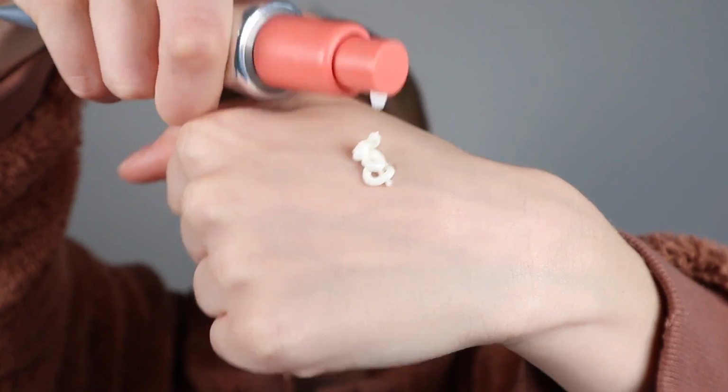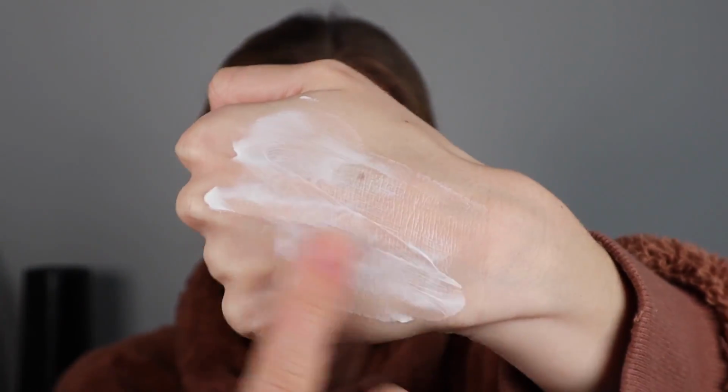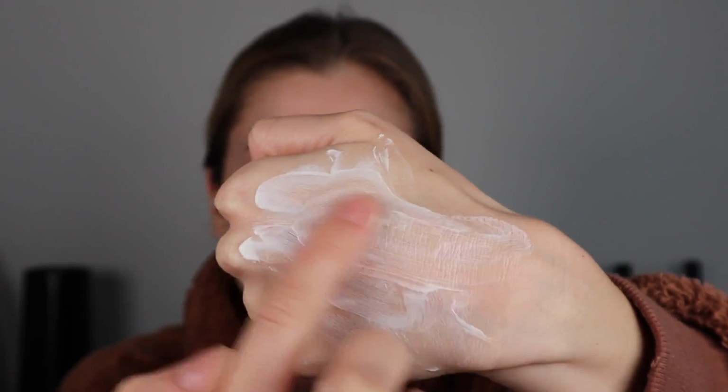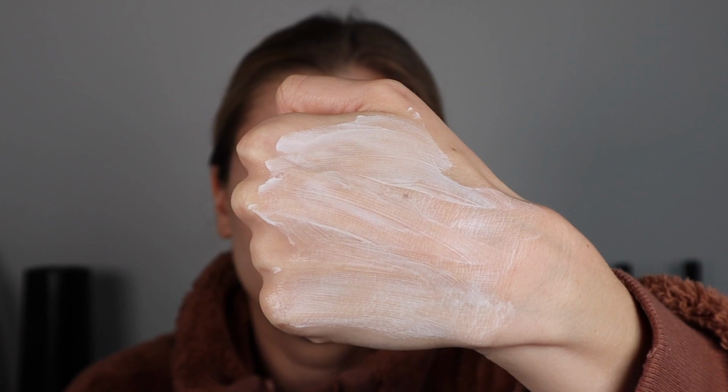I feel like I saw so many people raving about this when it first came out, so I was super intrigued by it, and I have to say I was a little bit thrown off when I first applied it. It's definitely thicker than I was anticipating, kind of similar to the L'Oreal situation. Thicker, creamier, but it definitely feels very moisturizing. It blends into the skin nicely, and it has a really beautiful dewy finish on the skin. So for me personally, it's not something that I would reach for every day by itself.